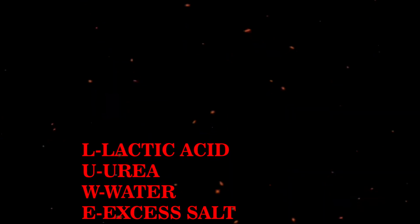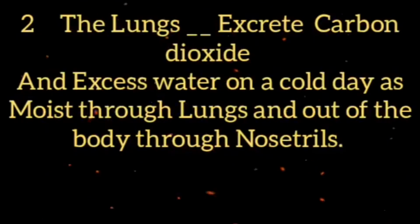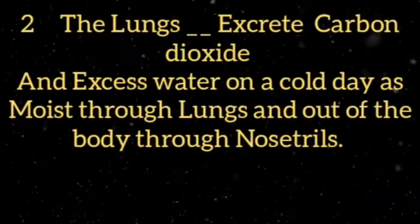The organ number 2 is the lungs. The lungs excrete carbon dioxide and excess water, on a cool day as a mist, out of the body through the nostrils.